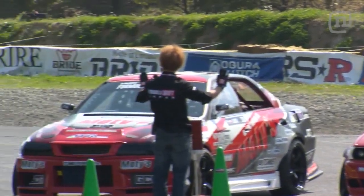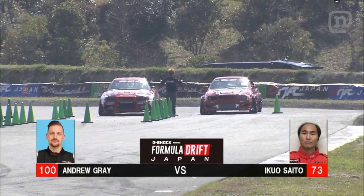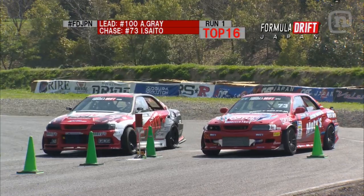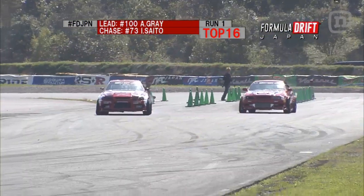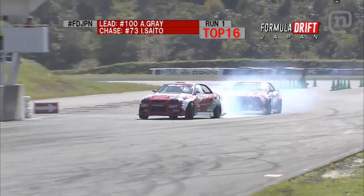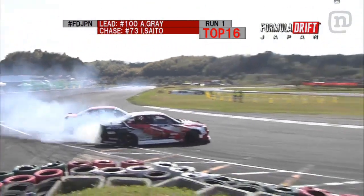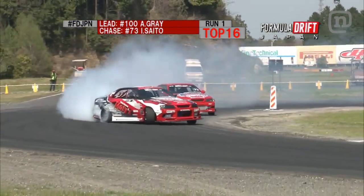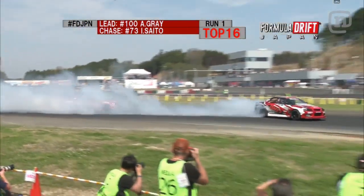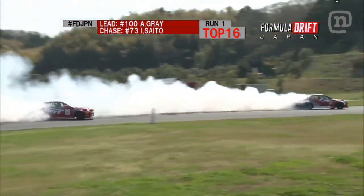Andrew Gray leading. Ikuo Saito will be following in the first run. The first run now, Andrew Gray leading, Ikuo Saito following. Huge angle from the following car. Little bit of a stall there for Ikuo Saito. The second half of the course just lacking a bit.